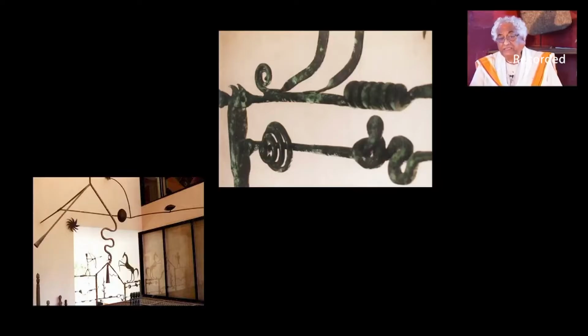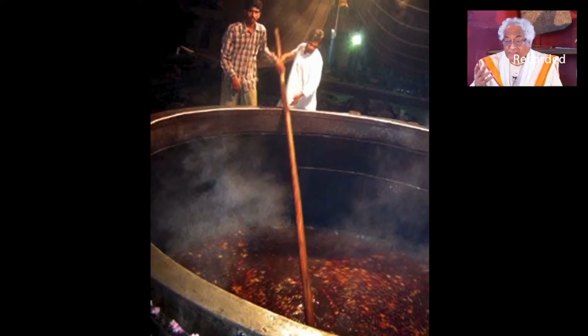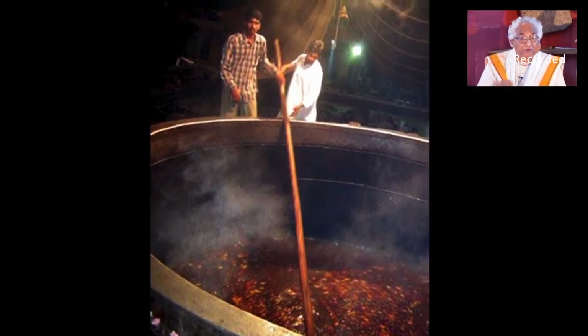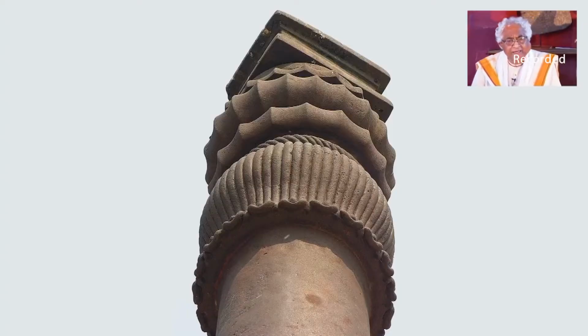The lohars of Rajasthan, of Chhattisgarh, forging, riveting, shaping metal. The utensils, the tateras, the hatras of Rewari, of Jodhpur. How do we explain the awesome rust-proof pillar dating back to 5th century AD?